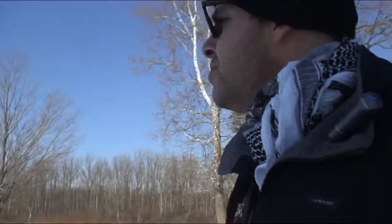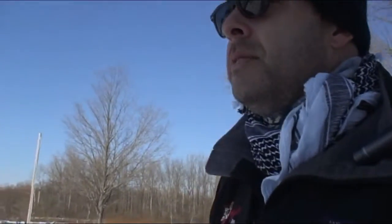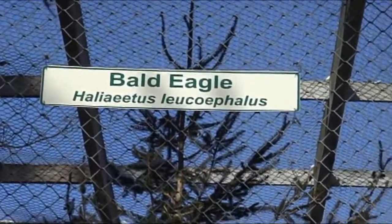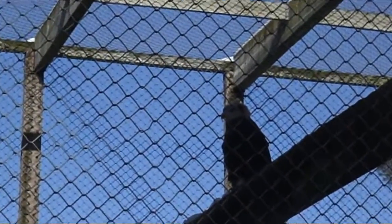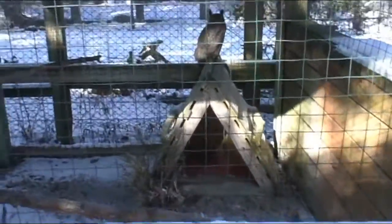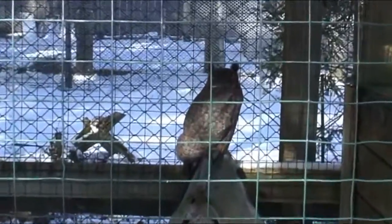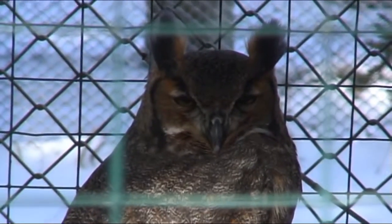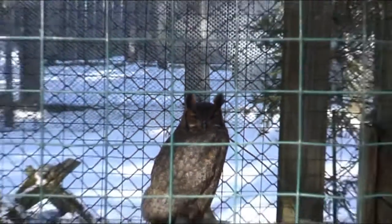We're going to go see what's available at the Nature Center. It's also the park office here. So, rangers. Well, there is a bald eagle here, but it belongs in captivity. It must have been injured. Hornbill. I think I'm interrupting his nap. Let's see what's around the corner.